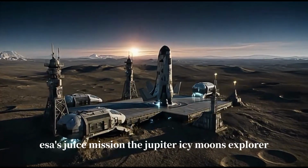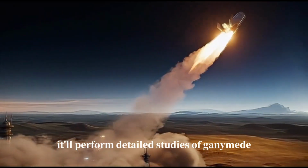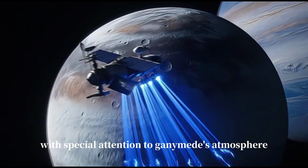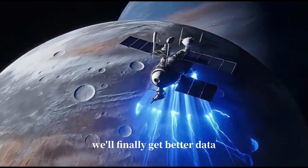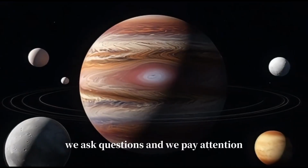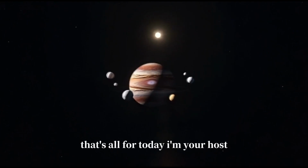ESA's JUICE mission, the Jupiter Icy Moons Explorer, will arrive in the Jovian system around 2031. It'll perform detailed studies of Ganymede, Europa, and Callisto, with special attention to Ganymede's atmosphere, magnetic field, and subsurface ocean. We'll finally get better data on what's really happening there. Until then, we observe, we ask questions, and we pay attention when something in the sky draws our focus to a particular place.